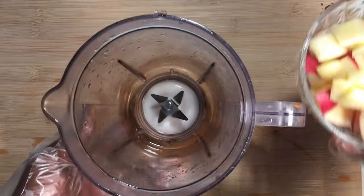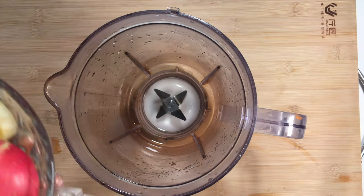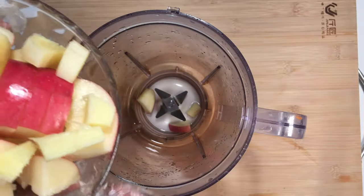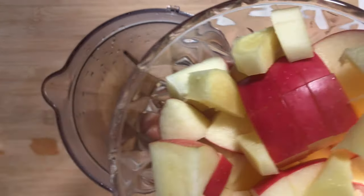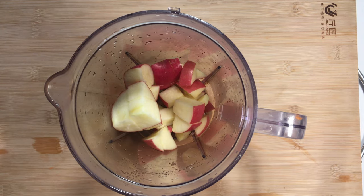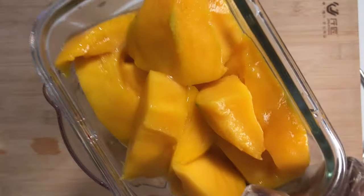Finally, I'll transfer all my ingredients into a blender and blend to smooth consistency. So I have in here my ginger and apple. Then I have my mangoes here.